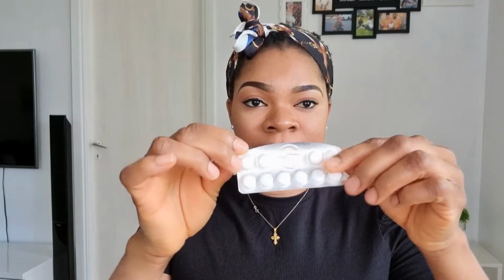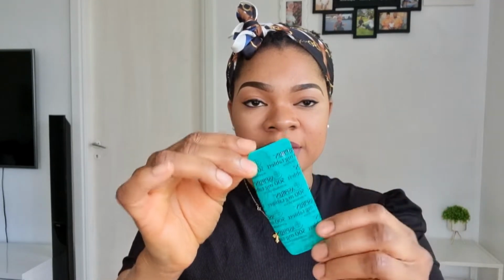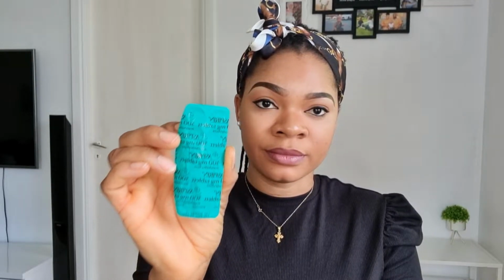This is aspirin. This is what it looks like. It's a tablet. And the one I have here is 500 mg. Yeah, you can use the 200 or even 500. It will still give you the same result, okay?